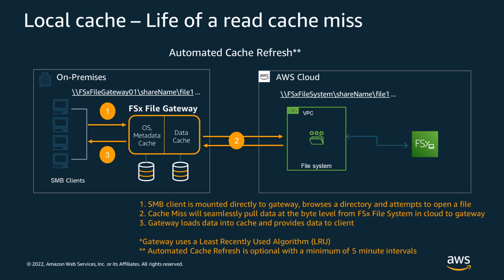In the case of a cache miss, the gateway quickly realizes that the data being requested is not present in the local cache, and it will go over to the cloud file system. It will retrieve the data that's being requested, and then it will write it to the local cache. So you will get a read across the connectivity to the cloud, you get a response. The data is deposited in the cache, and then the response goes back to the client. This is not the most common scenario. And in fact, if you calibrate this correctly, only a small percentage of your reads are actually going to result in misses.